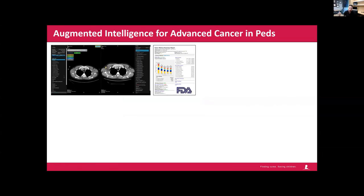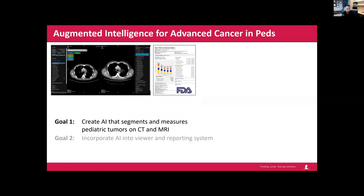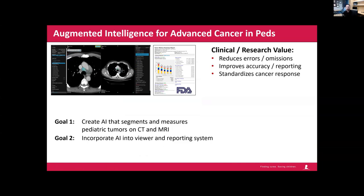A couple other things is we've done this in adults where we use AI for advanced cancer and pediatrics to segment tumors and measure them on CT and MRI. So how about we create this for peds? I mean, if we've already done it in adults, how hard can it be to do it in peds? I think it's achievable. And we would incorporate the AI into viewers, reporting systems, possibly into PACS to be able to do this. Doing this reduces errors, it improves accuracy, and you can even do programming to standardize cancer response.